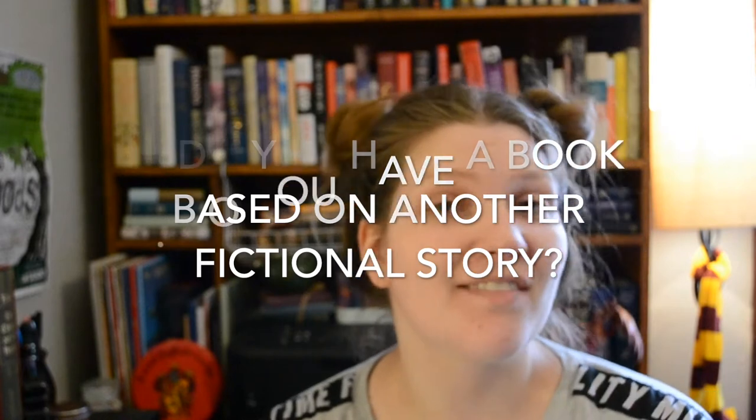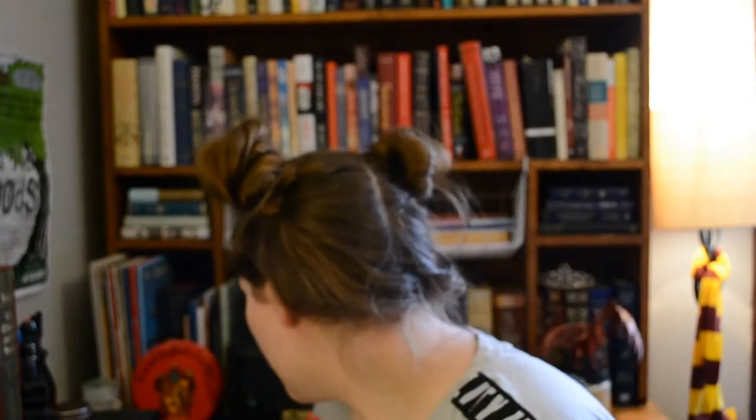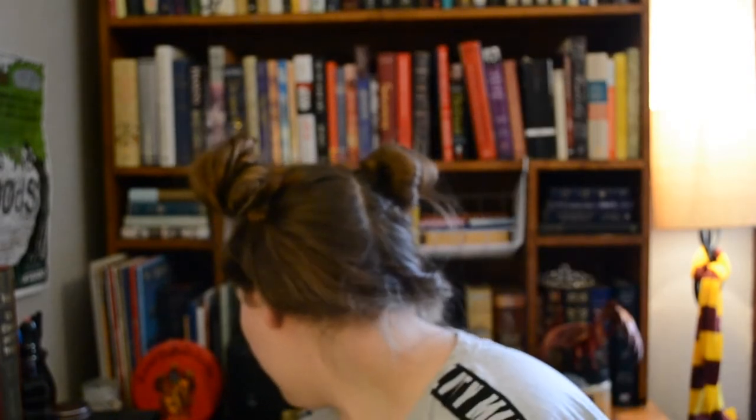Number three, book based on another fictional story. So I have plenty of these because I love fairy tale retellings, and so fairy tale retellings would count. So I'm just going to pull out a couple. The first two I'm gonna grab are both by Gail Carson Levine, who's one of my absolute favorites. So Fairest is based off of Snow White. This is one of my all-time favorites. Keep an eye out, I will almost certainly do a book look for both this one and Ella Enchanted. Love them. And Ella Enchanted is based off of Cinderella.